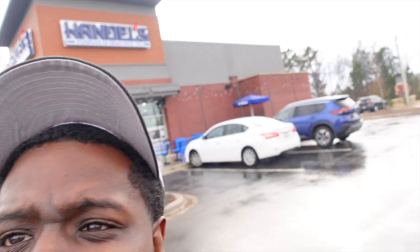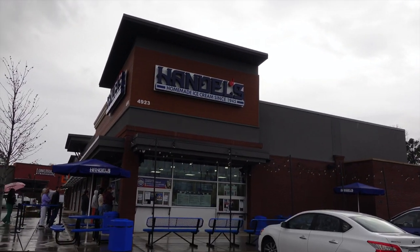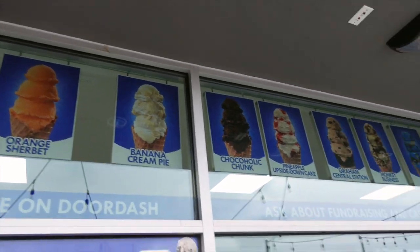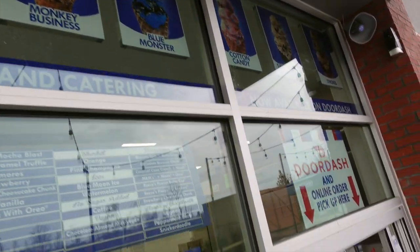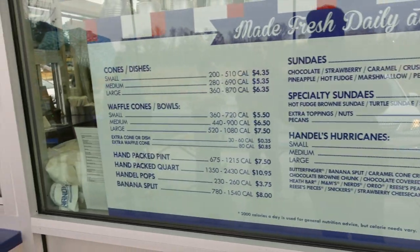All right, so it's raining, so I'm gonna be quick, but I did want dessert, so now I'm at Handel's homemade ice cream. So they don't have inside seating, it's only outside walk-ups. I did go ahead and get the 4-scoop sampler.